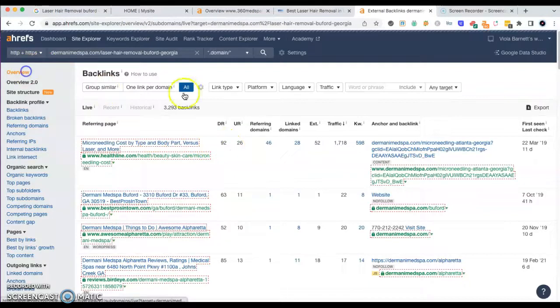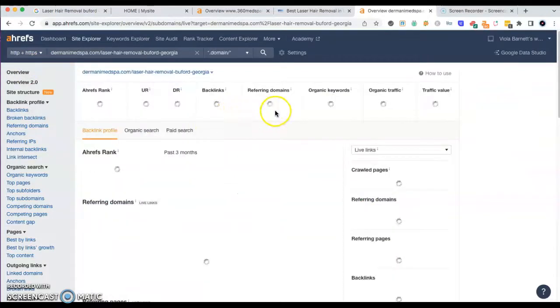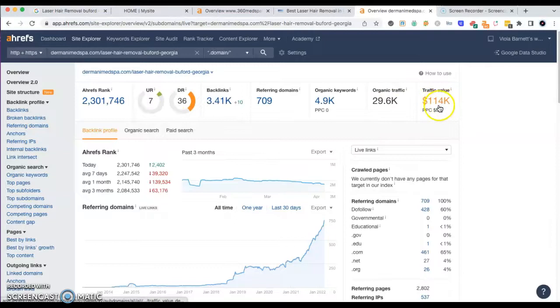Because think about it, if you're beating them with backlinks and you're beating them with content, you're going to start beating them with their traffic that they're getting on a monthly basis. And you're going to start seeing some of their traffic value come in as well on a monthly basis, which is upwards of 115,000. But these are the calls that they're getting.